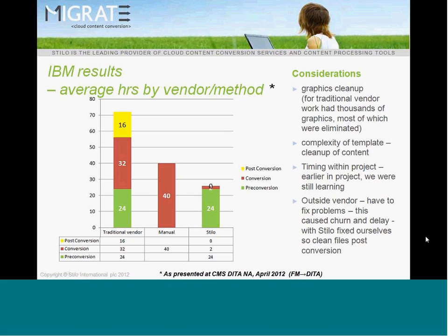And what you hear is that when using the Stilo service, they were still putting pre-conversion prep work in place. But once they'd done that, they were converting content very, very quickly. And in cases, they found that they had no post-conversion cleanup to do whatsoever. They were pushing very large documents through very, very cleanly. And that was because we managed to achieve a very high level of automation in the pipelines that we created, and because they could use the rules editor to push things through. So for them, it was quite an improvement on where they'd been before, and they're now recommending this internally elsewhere within IBM as a method of conversion.